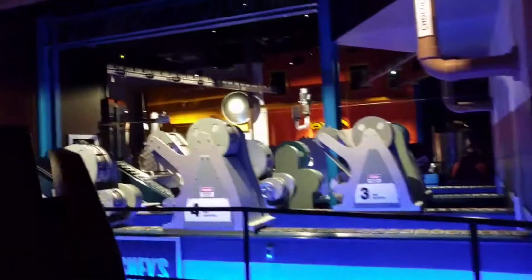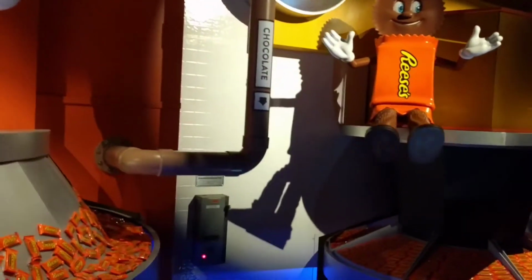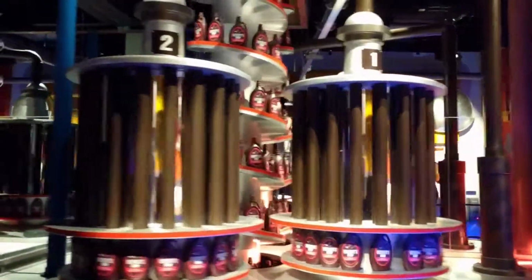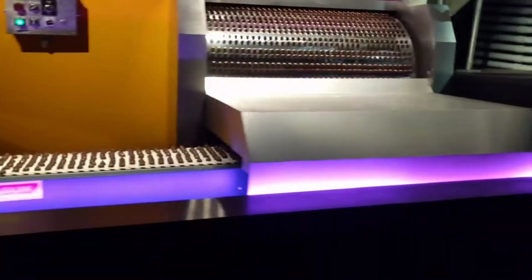Here we add the finishing touch by wrapping up a world of wonderful Hershey's chocolate treats. Hey, don't forget about Reese's peanut butter cups, my personal favorite. Everyone has a favorite. Mine are Hershey's Kisses chocolates. Kisses chocolates are made by dropping a precise amount of chocolate onto a moving steel belt. The chocolate is quickly cooled into our trademark Kisses shape.